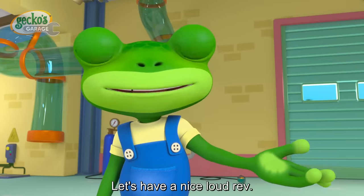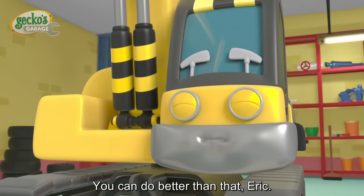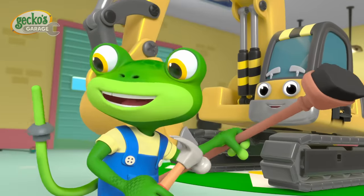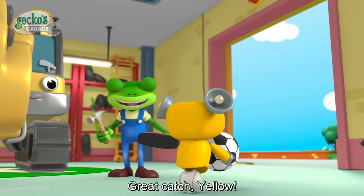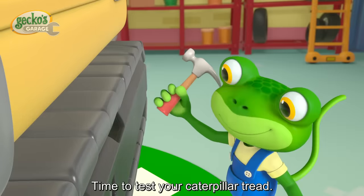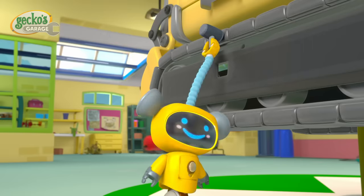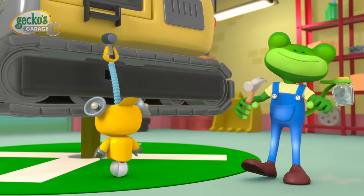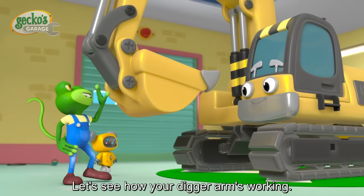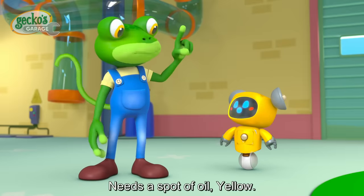Let's have a nice loud rev. You can do better than that, Eric. Great catch, Yellow. Time to test your caterpillar tread. That's part of the service, Eric. Let's see how your digger arm's working. Ooh! Needs a spot of oil, Yellow.